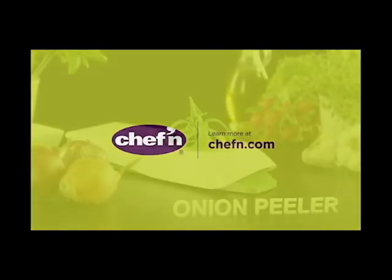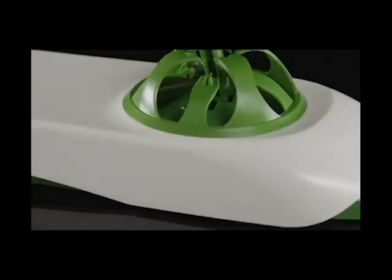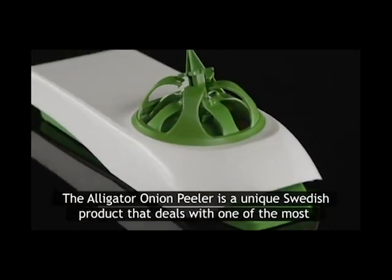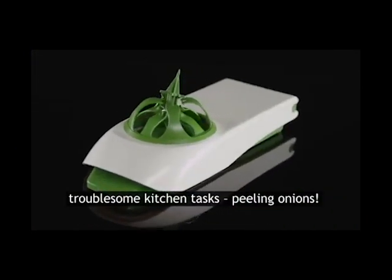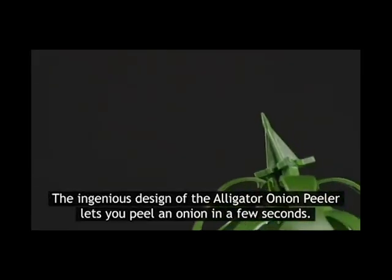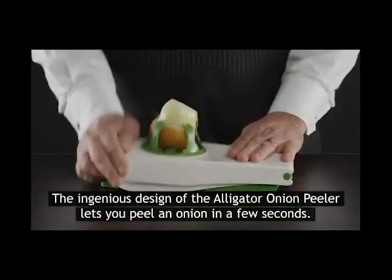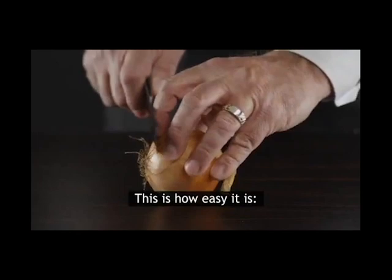Another popular kitchen product is onion peeler. The alligator onion peeler is a unique Swedish product that deals with one of the most troublesome kitchen tasks, peeling onions. The ingenious design of the alligator onion peeler lets you peel an onion in a few seconds. This is how easy it is.